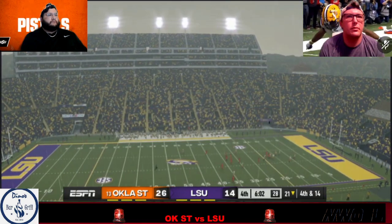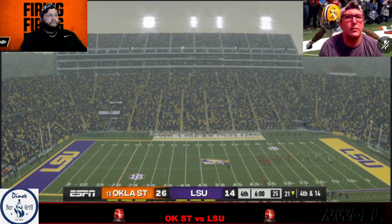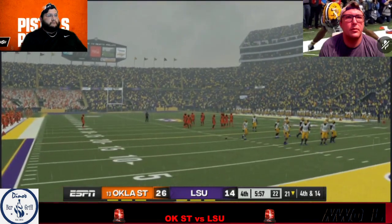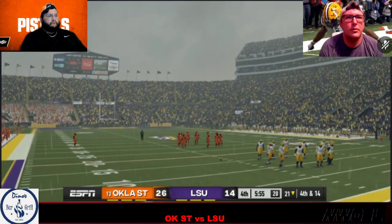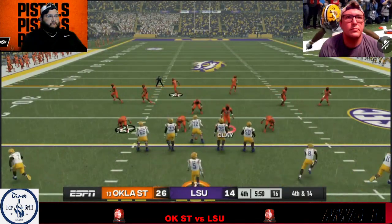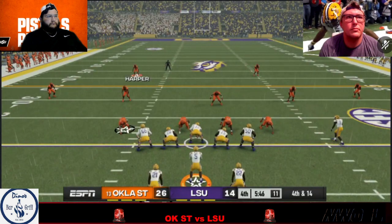4th and 14 here. Do you punt and trust your defense to make 2 stops in this game in order for you to win, or do you go for it on 4th and 14? Grande huevos if you go for it, I suppose, but it is getting kind of late. It's getting late to get 2 stops by your defense. But, man, you're putting them in a position if you don't get this. You're already down 2 scores.